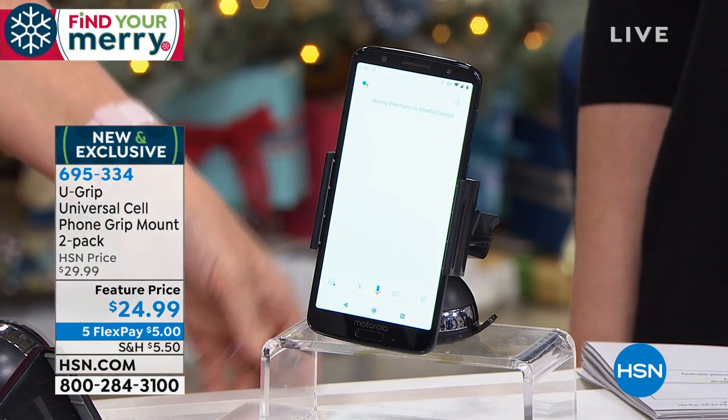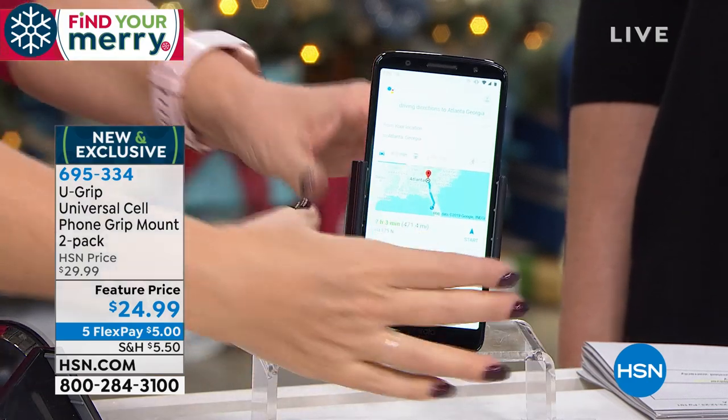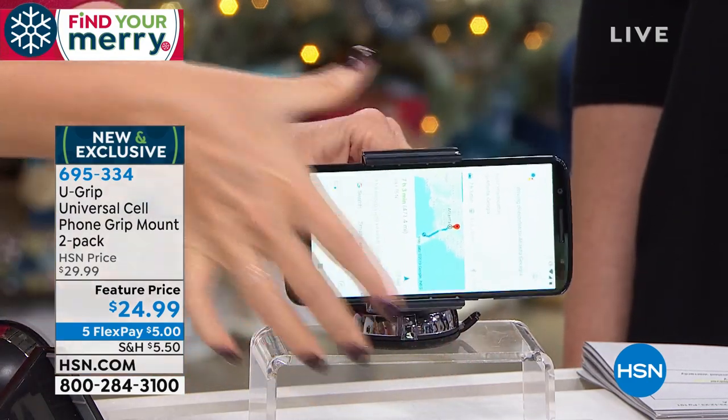So with most cell phones today, the best way to get to Atlanta by car is via I-75 North and will take about 7 hours and 3 minutes in light traffic.